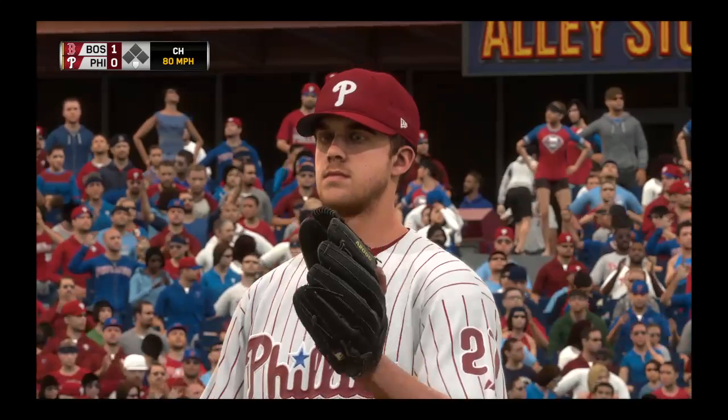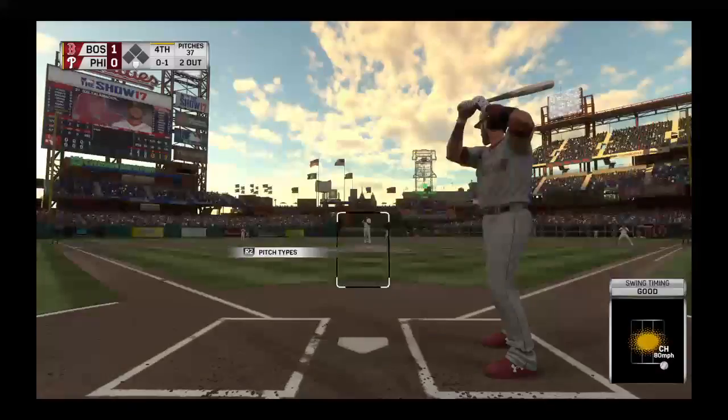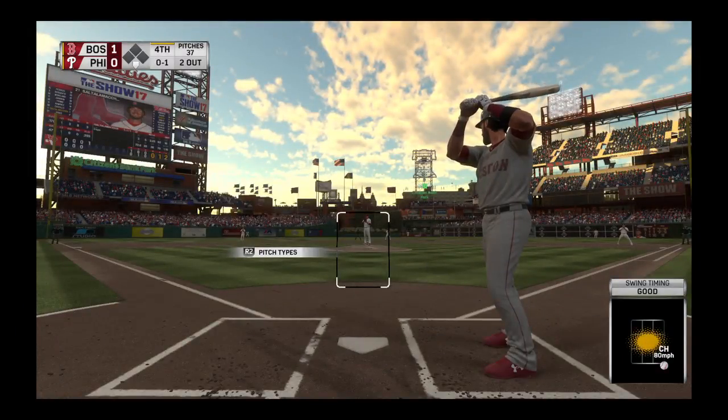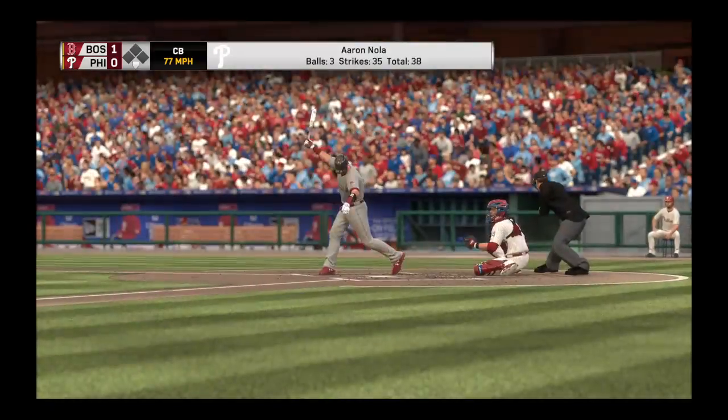Swing and a miss at a first pitch changeup. 0-1. Matt, it looks like he was sitting there getting ready to jump on the first pitch fastball, and they pulled the string on him and threw him a changeup and just got him out front. Now I don't know what he's thinking up there at the plate or what he might be looking for. He could be pretty confused right now.